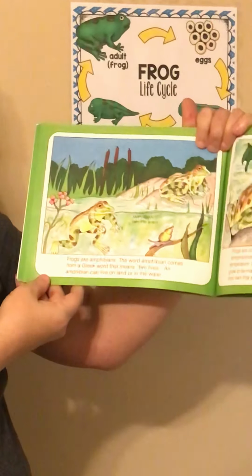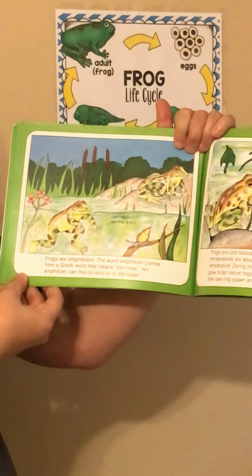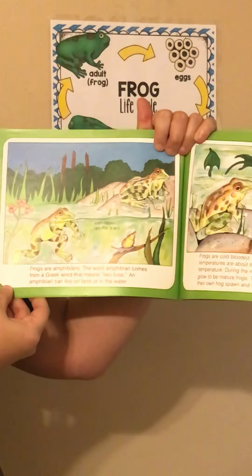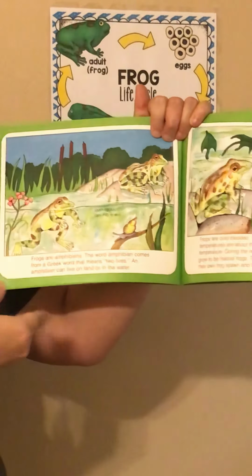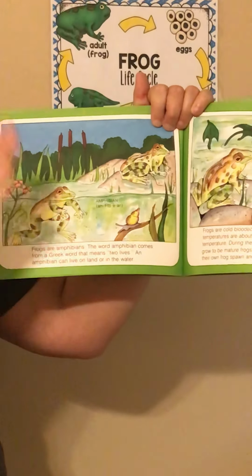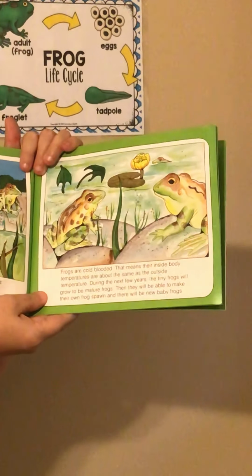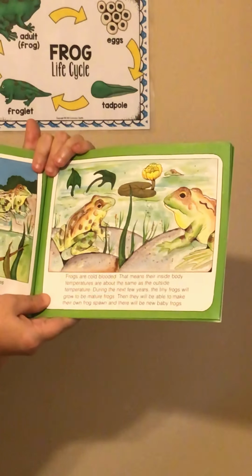Frogs are amphibians. The word amphibian comes from a Greek word that means two lives. An amphibian can live on the land or in the water. So two lives is what the word amphibian means, kind of like when they lived in the water and then when they lived on the land. Frogs are cold-blooded. That means their inside body temperatures are about the same as the outside temperature.